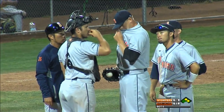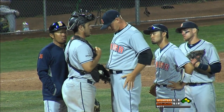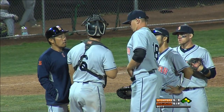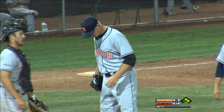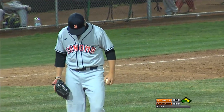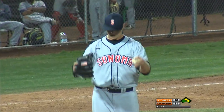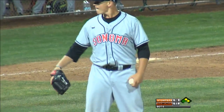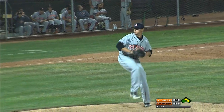Sonoma pitcher, and let's see if we can figure out who this is. We never know until we see his number. Making the pitching mound his own. He's a left-hander. And he will come up here facing Chad Heiberger with runners at first and second.